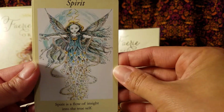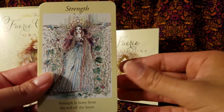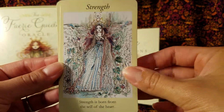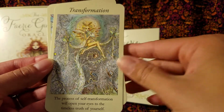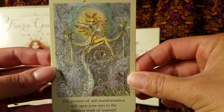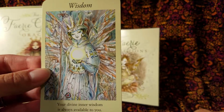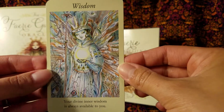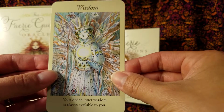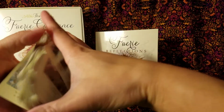Spirit. Strength. One more left. Transformation. Wisdom is the last card. Your divine inner wisdom is always available to you. Okay.